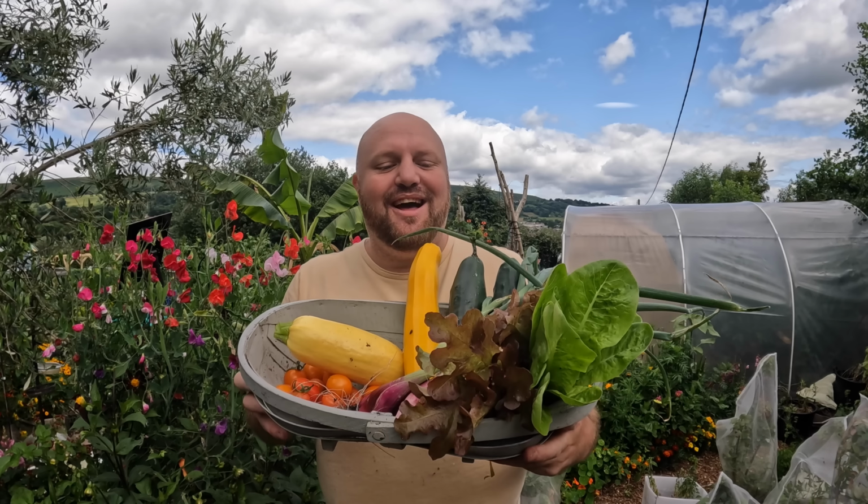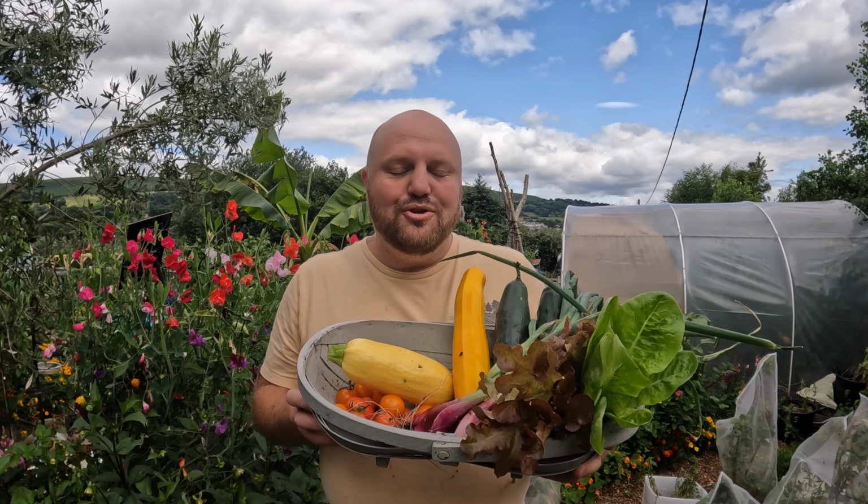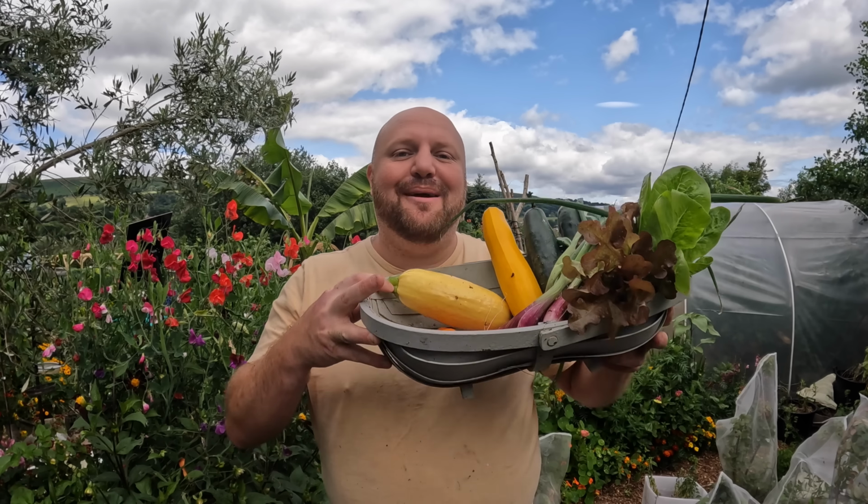That's not a bad little harvest. I've got some lettuces, red Florence onions, some courgettes, cucumbers, and also a mixture of tomatoes. So I'm really happy with this. So I'm sure my friends or family will be too.